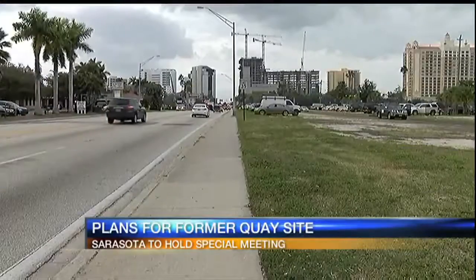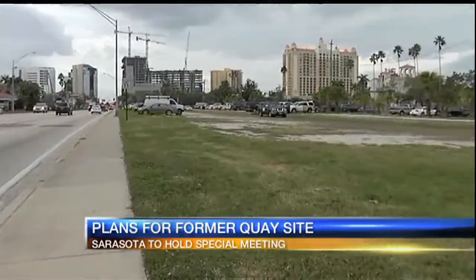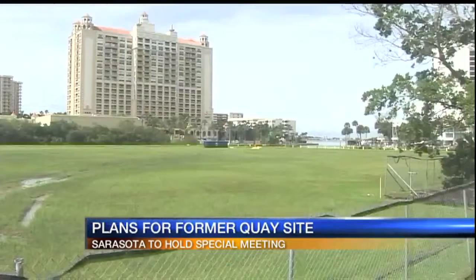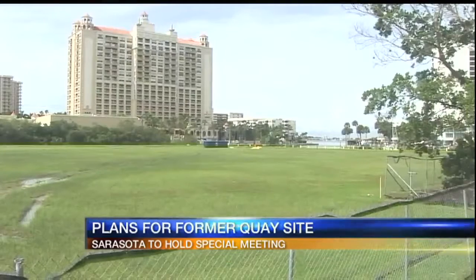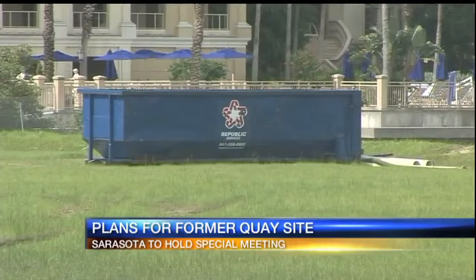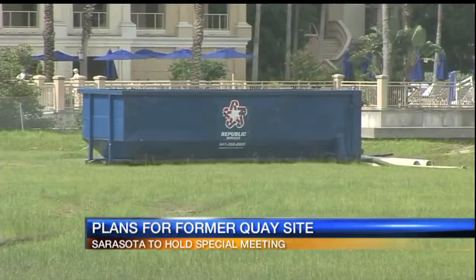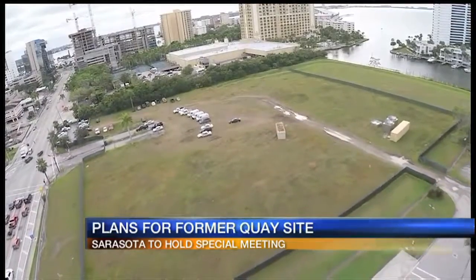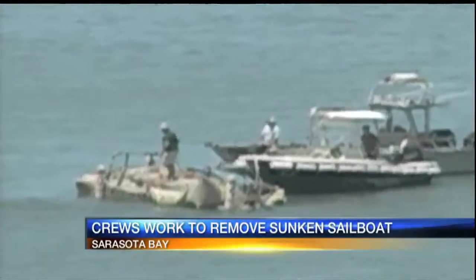What should be built on one of the most valuable pieces of waterfront property in Sarasota will be discussed this week. The city's planning board will hold a special meeting Wednesday night to look over the next phase of plans to develop the old Quay waterfront site. They'll consider how the site, which is now called Sarasota Bayside, should be developed over the next decade, along with adjoining roads and infrastructure.